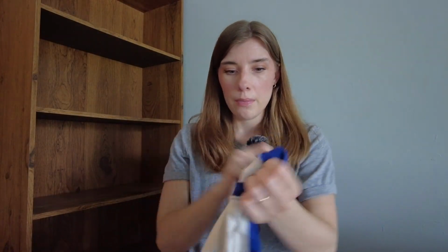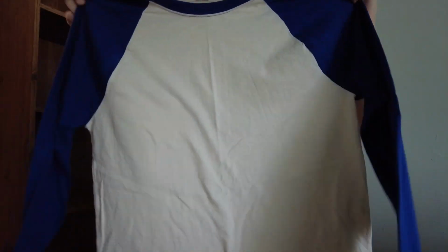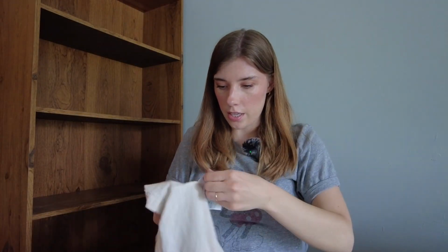And then I picked up, oh, I thought this was women's actually, but when I was going to list it, it is actually men's. But this is J. Crew, size small, 100% cotton, a little long sleeve raglan baseball t-shirt, and this again was newer from spring 2023.